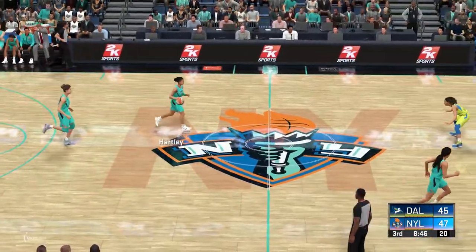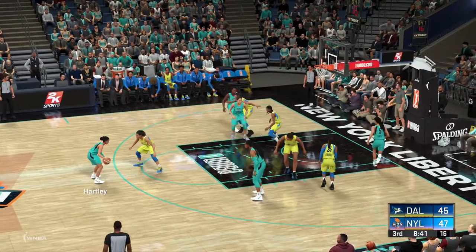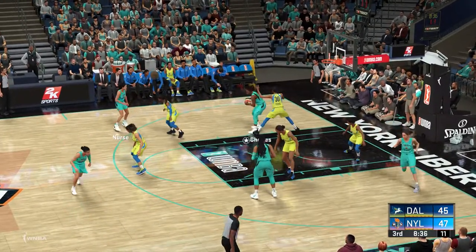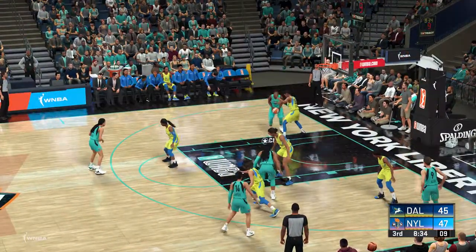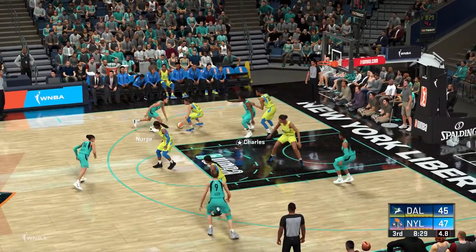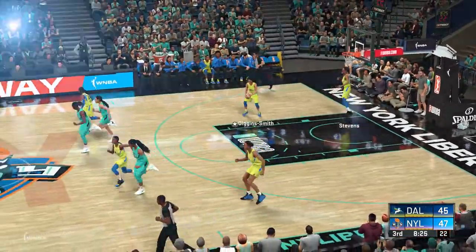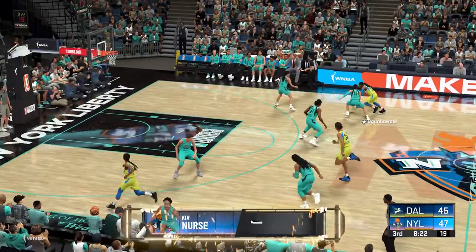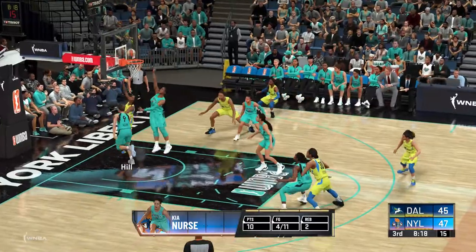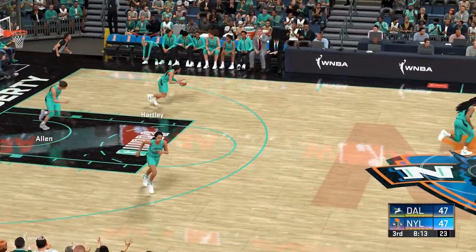New York leading. Hartley outside. Pass to Nurse. Charles with it. Shot clock at six. Here's Nurse. Kia Nurse with another miss. Well, offensively speaking, it has been a tough, tough quarter for her. Here's Hill. Good, and the assist goes to Ogunbowale. And that ties it up.